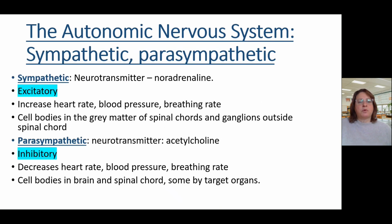Now, the two branches that I've explained earlier: you've got an excitatory, the sympathetic pathway, that is your stress pathway. The parasympathetic is your relax and sleep and meditate pathway. In the sympathetic pathway, you have neurotransmitters, as you from the nervous system unit should know by now, that are excitatory. Some neurotransmitters will cause a stimulation in the next neuron. That's an excitatory neurotransmitter, noradrenaline. It increases the heart rate, increases blood pressure, increases your breathing rate.